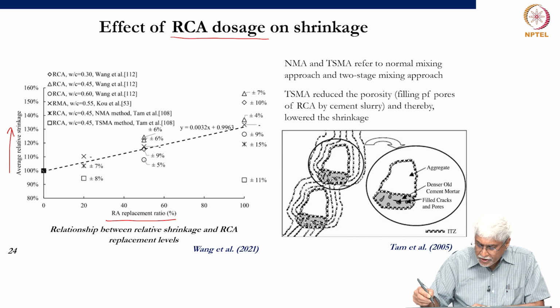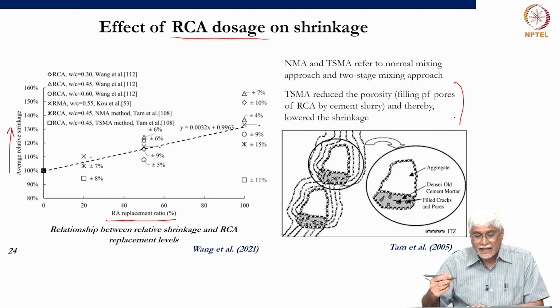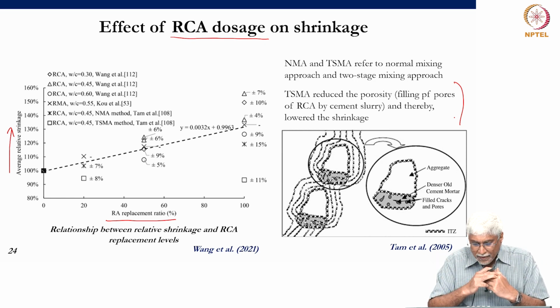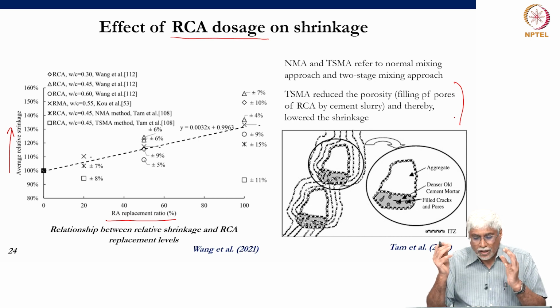So, that is what is shown in the diagram here, that if we have lower porosity, say by this 2-stage mixing, and you have slurry actually filling up all the pores, then there is less diffusion, there is less water that is absorbed, and therefore it becomes better. But in general, we should understand that if you have a lot of adhered mortar, you are going to have slightly more shrinkage in the concrete.